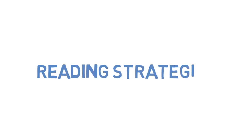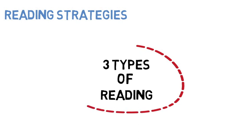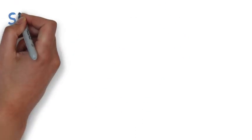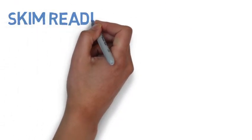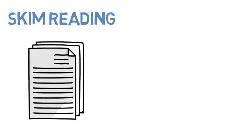In this session, I'm going to talk about different kinds of reading strategies. In general, there are 3 types of reading skill that you will need to use in the reading test. The first one is called skim reading. This means that you read the whole passage or a whole section in order to find out the general idea. You need to do this as quickly as possible.